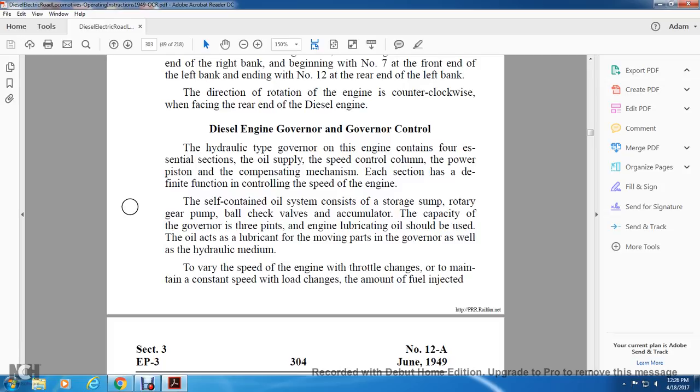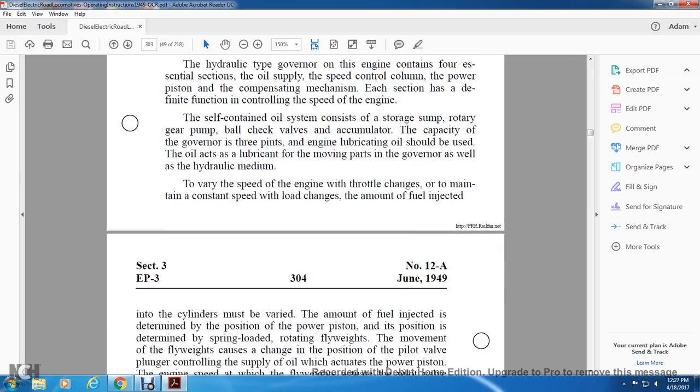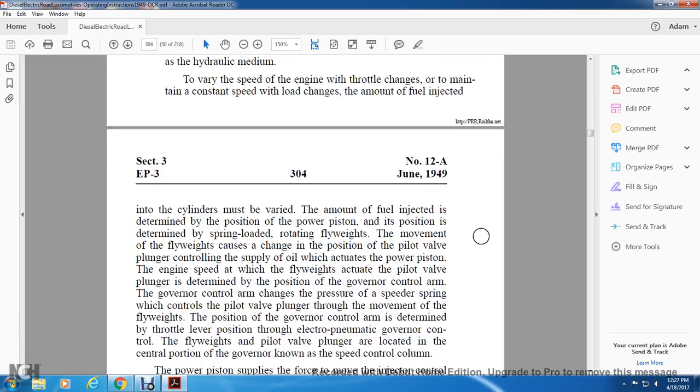The special self-contained oil system consists of the storage pump, the rotary gear pump, the ball check valve, the accumulator, and the capacity of the governor. Lubricating oil is used for lubricating the moving parts of the governor as well as the hydraulic medium. To vary the speed of the engine, the throttle is changed. To maintain a constant speed as the load changes, the amount of fuel injected into the cylinders must be varied.